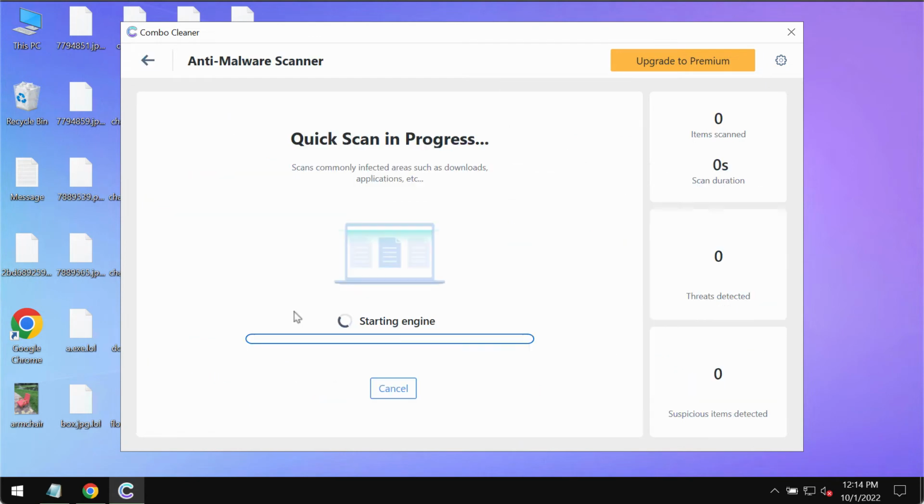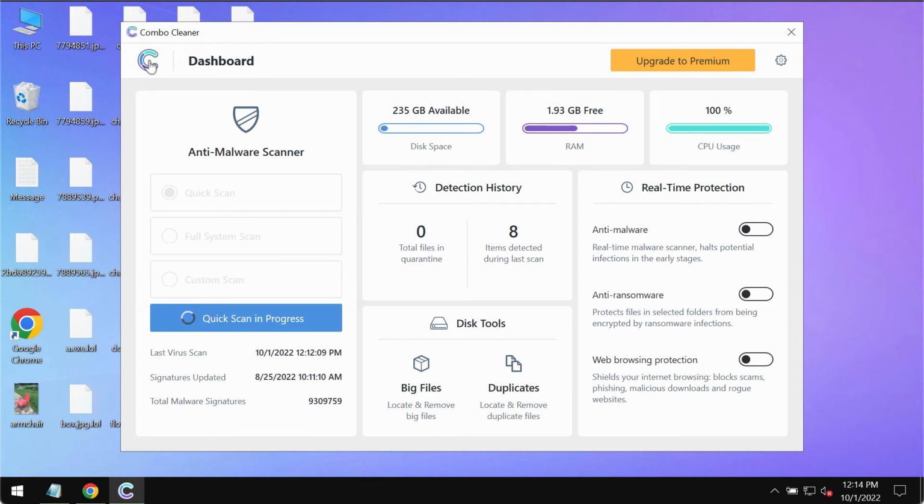You need to click on Start Scan button. Most likely the program will first of all update its anti-malware database, and of course this is essential for proper detection and removal of any malware.